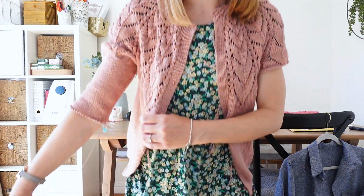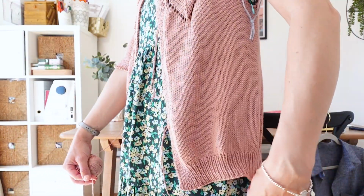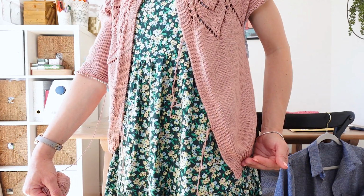I'll stand up and just show you how long it is. So in the end I went for the longer version of the cardigan, and it just falls to kind of here, mid-hip. I do think the shorter version would be really nice as well. I think it would look really nice with high-waisted things and things like that.